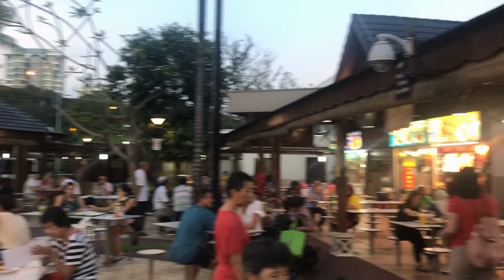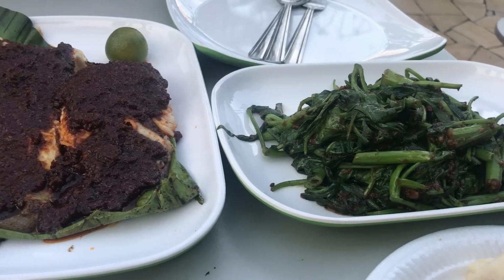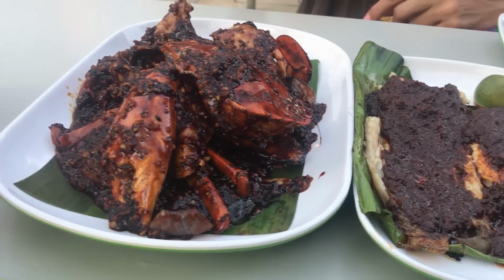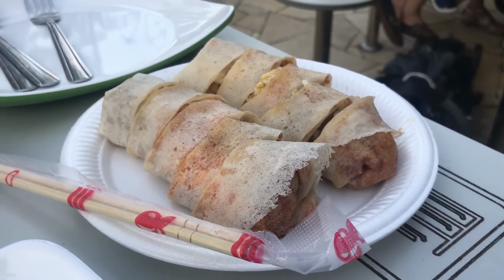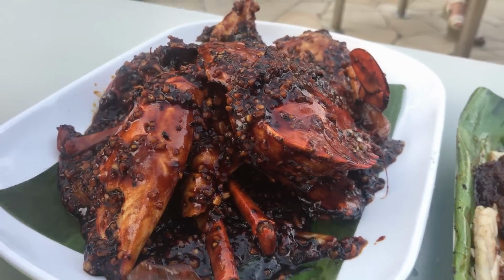At the Newton Food Center and waiting for our black pepper crab and stingray. Meantime, having some sugarcane juice, which is really good. What are these? Popiah. The popiah are good, the stingray's good. Haven't tried the crab yet, but we're about to dig in. The black pepper crab is really good, and I think it's better than the chili crab.